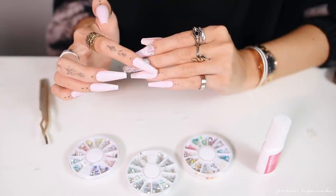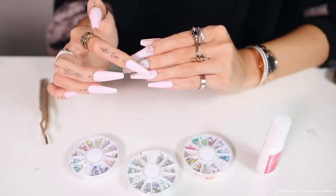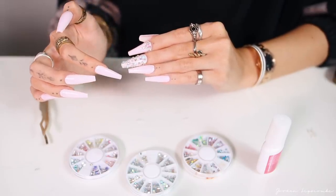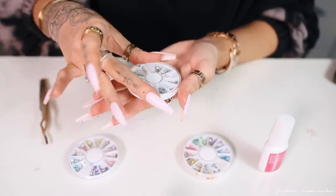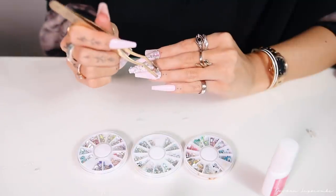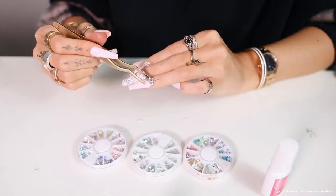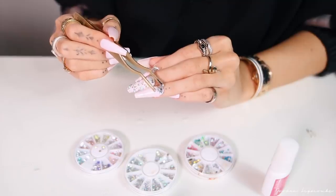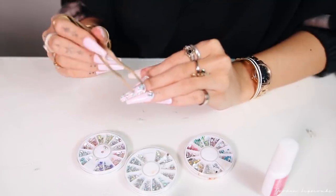Cute. For the ring finger, we're gonna make a pile of gems at the bottom and then kind of going up in a zigzag motion, fade the diamonds out. You'll see what I'm saying. Using all of the circle ones, we're gonna start with a couple big ones. The medium ones are gonna be all around it.